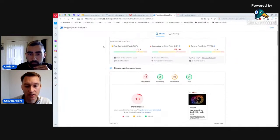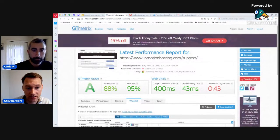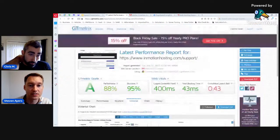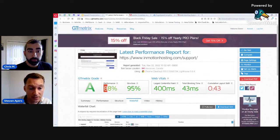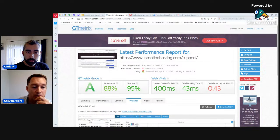Yeah. It's finally loaded. So like I said, on GTmetrix, I like to get the score up to an A, and I'm surprised they're giving it an A since it's an 88. I thought an A was a 90. They've changed this tool over the years, so things change as time goes on.